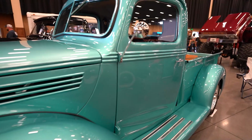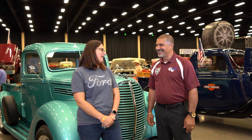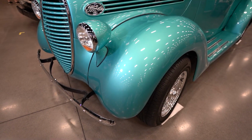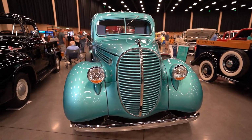I'm here with Lauren, and she is the new F-100 girl. Tell us about the trophy you got last night. The people from Ford F-100 World came over and they presented me an award with Woman of the Year, F-100. That's awesome, because of this rare 1938, right? 1939. Now, what makes these so rare? It's the oval grille. This grille was only made in 1938 and 1939.